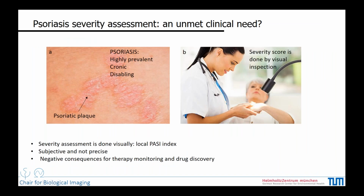So now, regarding psoriasis, I will slow down a little bit. Psoriasis is an example of a possible robust clinical application of RSOM. Psoriasis is a chronic inflammatory skin disease, and there is no cure for it. In its acute phase, it can be severely disabling, and it is highly prevalent. One of the unmet clinical needs of psoriasis, apart from there being no cure for the disease, is that severity assessment is done using the so-called PASI index, which is derived by visual inspection. And visual inspection, obviously, is always subjective, and it's not robust, and it's not accurate, right?